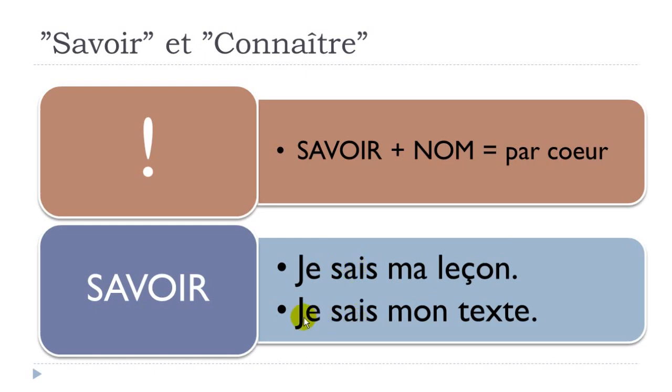Same thing for the second example. Je sais mon texte, my text, or my lines if you want. Je sais mon texte, so it's the same. You want to introduce this idea that you know your text or your lines by heart. And that's the only exception when we will use savoir plus a noun.